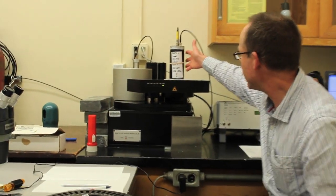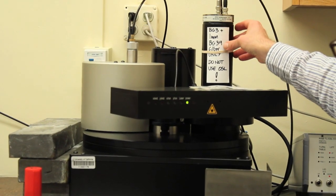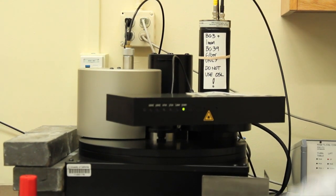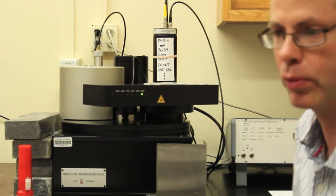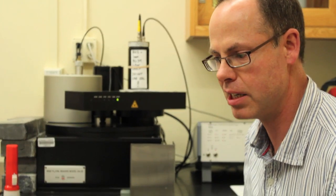in this photomultiplier tube. You can see we have a warning on the photomultiplier tube that we have a certain set of filters in, so we mustn't turn on our blue light-emitting diodes, otherwise we'll have such a large signal we'll destroy the equipment. So we're currently doing infrared stimulated luminescence.